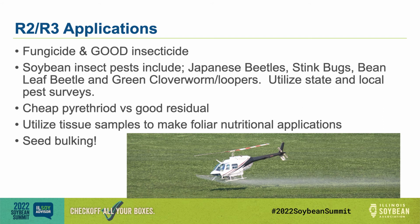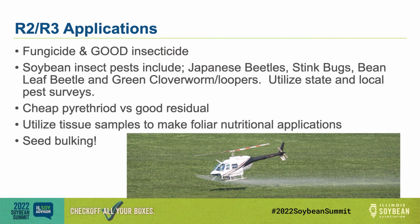So R2 and R3 applications, I think most growers have incorporated some sort of R2, R3 fungicide, insecticide. I say a good insecticide, because let's face it, when we start stacking the insects that are out there working against us, Japanese beetles, stink bugs, bean leaf beetles, green clover worms, there is no threshold when we stack insect feeding. A cheap pyrethroid versus a good residual, we used to get away with it. We did it early on because it was cheap. But a pyrethroid at 90 degrees, it's going to degrade its half-life within a couple hours. It's a knockdown only. Give me a residual because of all the insect pests that we're dealing with.